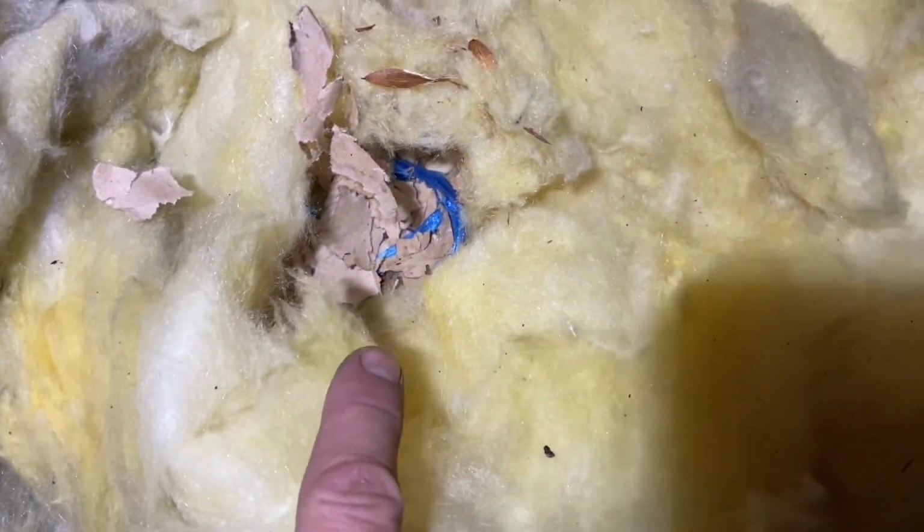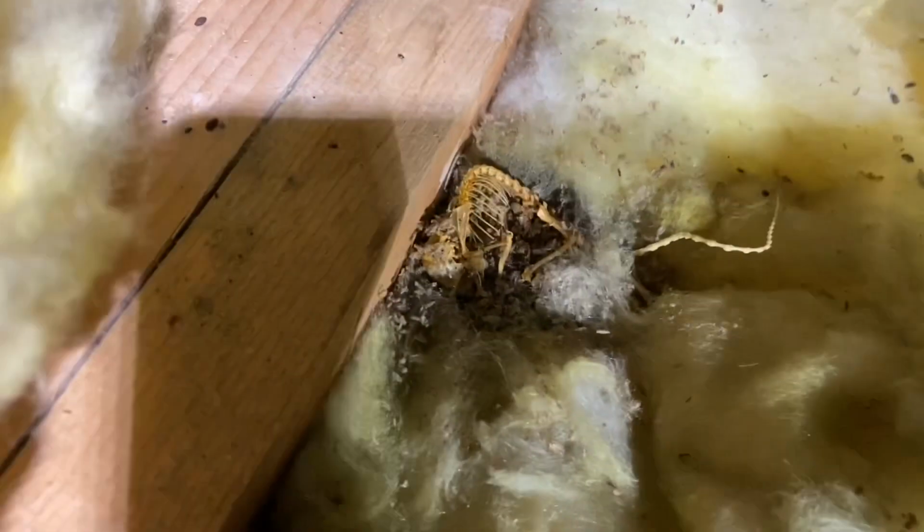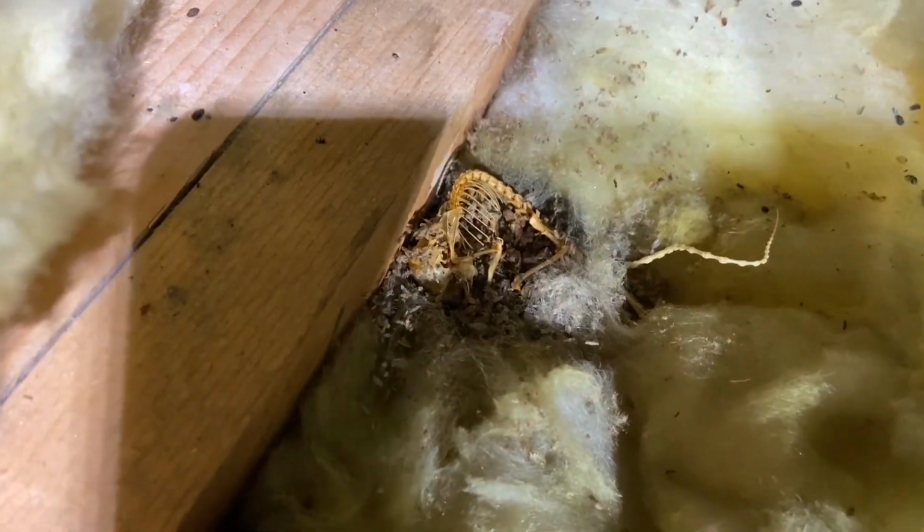But check this out. So just saw mouse droppings, and then this is a little mouse bedroom. It's got some shredded up paper, a bit of string, bless him. But unfortunately, he's brown bread. There's his little skeleton.